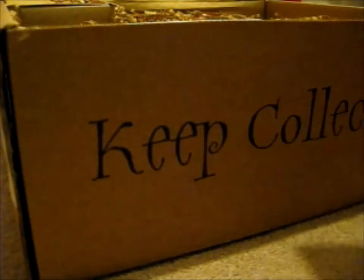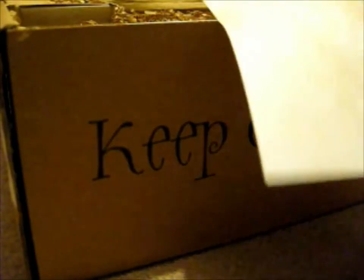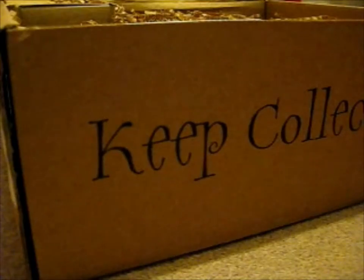Anyway, here we have, nice, the crest they've got going for the entire thing here. So let's see. There's a message here. Presenting your Keep Collecting box. The moment has finally arrived. But please remember to feed and water your owl before sending it on its journey.